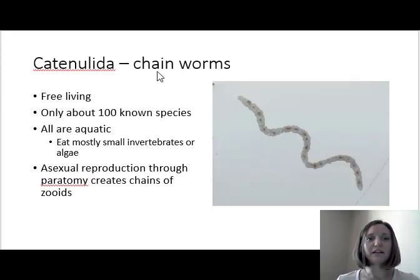So the Catenulida, the chainworms, these are free living. There's only about 100 species. There's not a whole lot known about them. They're fairly small. They're all aquatic. And we call them chainworms because they have these little segments here. And what these segments, what these pieces represent, is pieces that they've created through asexual reproduction.